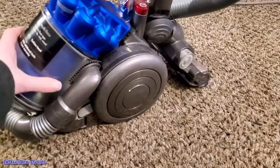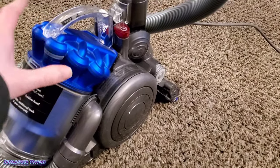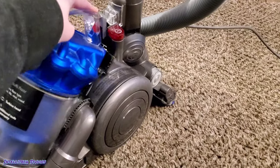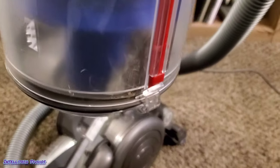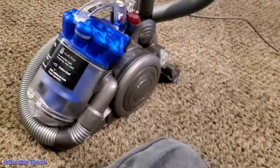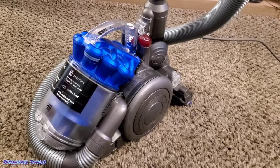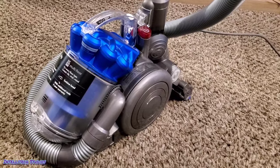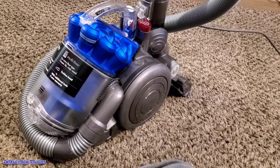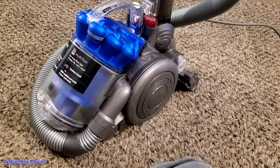So this adorable little machine is Dyson's attempt at a small machine. And I've always wanted one, because look at this. It's so cute. This is actually my first Dyson canister. Although I do have a DC21 Stowaway on the way, I'm not so confident that's going to work out, because that's been in process for several months, along with another one. This machine is very, very cute.